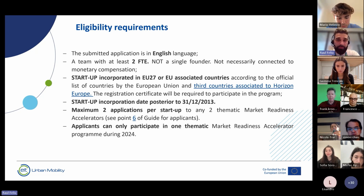And this is a new requirement from this year, which is we are accepting a maximum of 2 applications per startup to any 2 thematic market readiness accelerators. Note as important the reference to point 6 of the guide for applicants, because if you are intending to apply to more than one market readiness accelerator, we'll be requesting you to indicate the priority of the application.